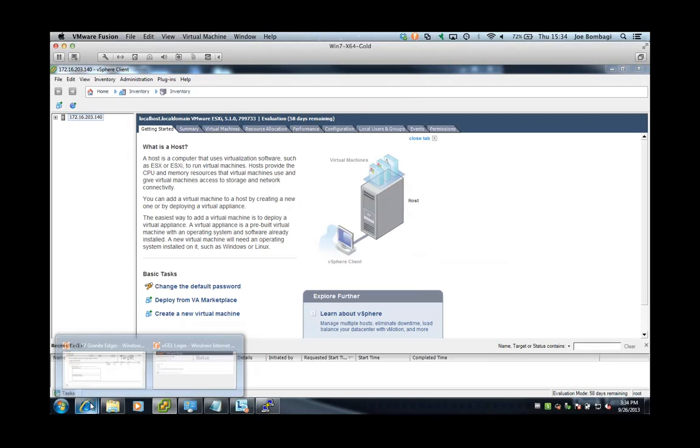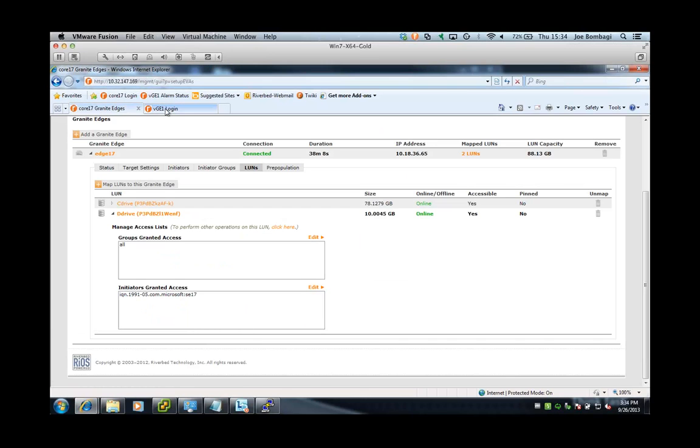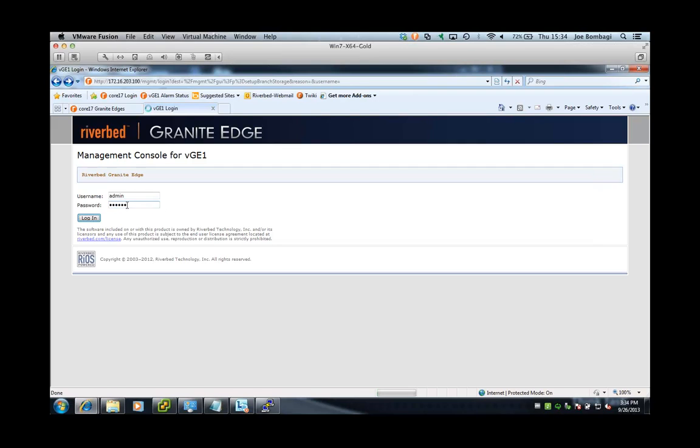Now I'm going to show you the web interface to the Granite environment. So to the right here, the screen is seen now. Apologies, I've put the right password in. Try again. Doesn't work either.